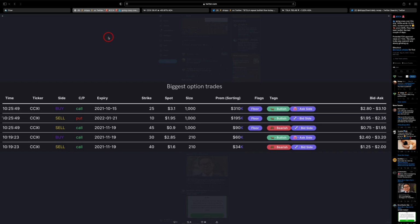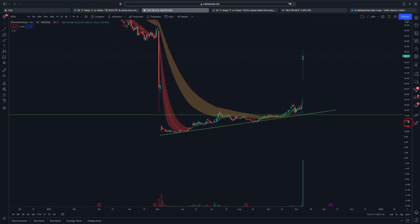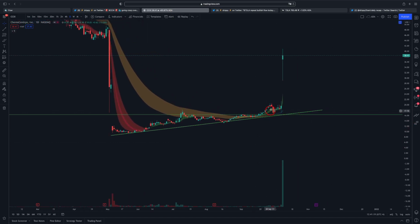So in my mind, I was like, well, I need to track this, because what are these whales looking for? If you look at the chart here, there are two things that might happen. September 21st was around this area. This is where I got my calls. So first, let me tell you how much it moved since then. 168%.